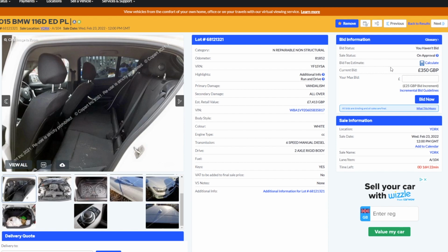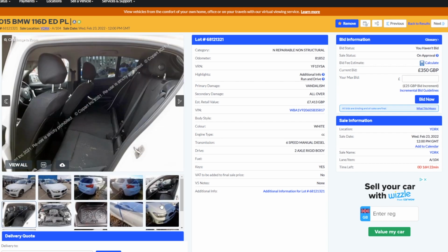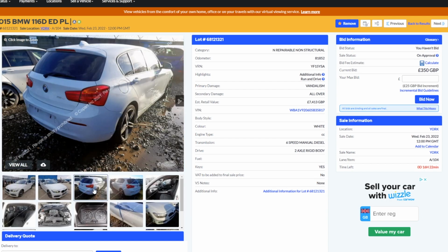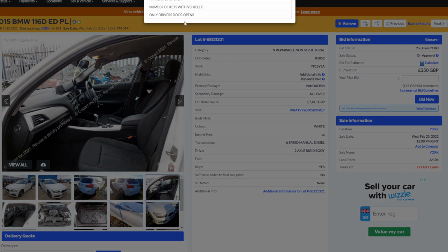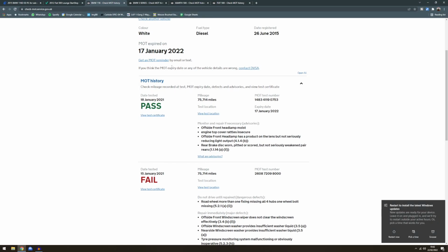So that is at $350 at the moment. Retail value $7.5. That's very cheap for some reason. With the auction to be tomorrow. But anyway. It's a bit confusing, I'm not going to lie. That they say that there's no keys, but there's clearly a key. And the car's running. And if they said the driver's door is open... This is the other thing. Only driver's door is open. Well, no. Because you've taken a photo with the passenger door open.